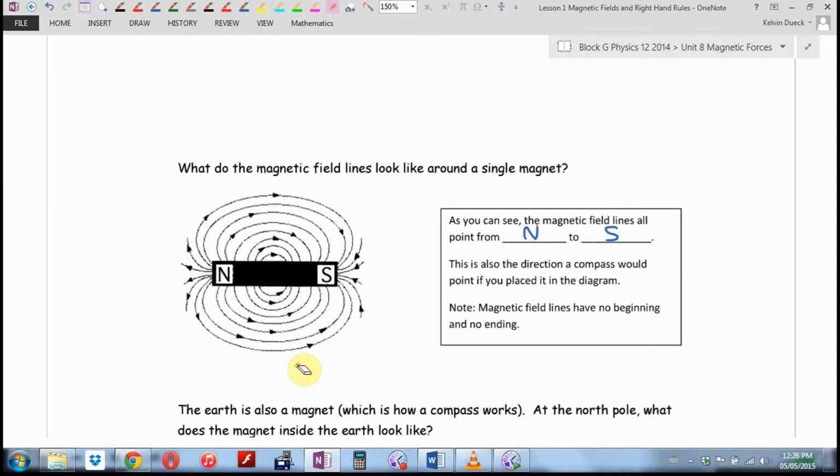But absolutely, some of your phones might have that too. Another thing, unlike electric field lines, magnetic field lines have no beginning and no ending. Wait a minute, Mr. Dueck, it looks like they end to me. Actually, no. Raffi, each of these lines continues through the object and comes out the other side, which also means the magnetic field inside the object is the opposite direction of the magnetic field outside the object.